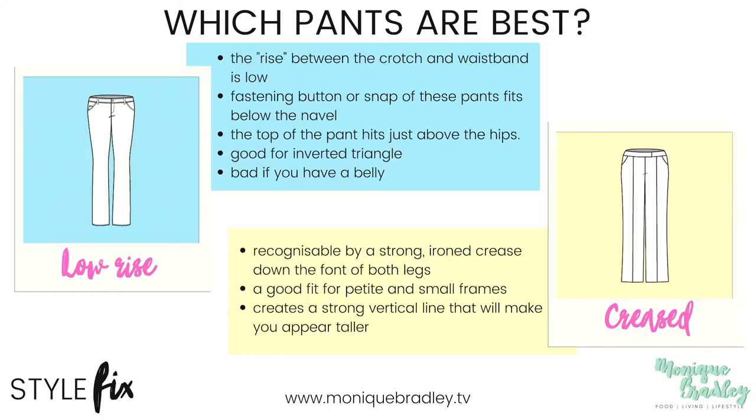The low rise. Well, unless you're Britney Spears or you've got a teeny tiny frame or you're a petite, it may not work for you. The rise itself is the measurement between the crotch and the waistband, and that's usually around 2 inches below the belly button in a low rise pant. What we need to remember is that the top of the pants just hits above the hips. So bad if you have a belly, but if you've got a great midriff and you want to show it off, or you're an inverted triangle, you go, girl. That's all I got to say about that.